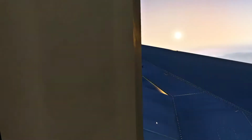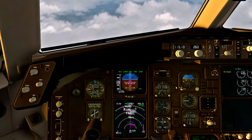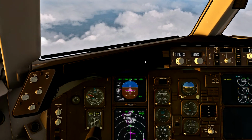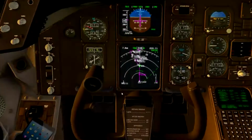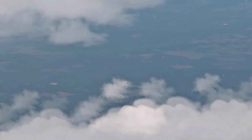So, a wing view and have a look. Ooh. Yeah, it's lagging a bit as it loads the clouds in. Look at that, that is stunning. So yeah, as you can see, we've got a nice sunset. So yeah, that's nice. Probably about 10 to 15 minutes to go until we land. So yeah, nice. You might see my ortho scenery there.